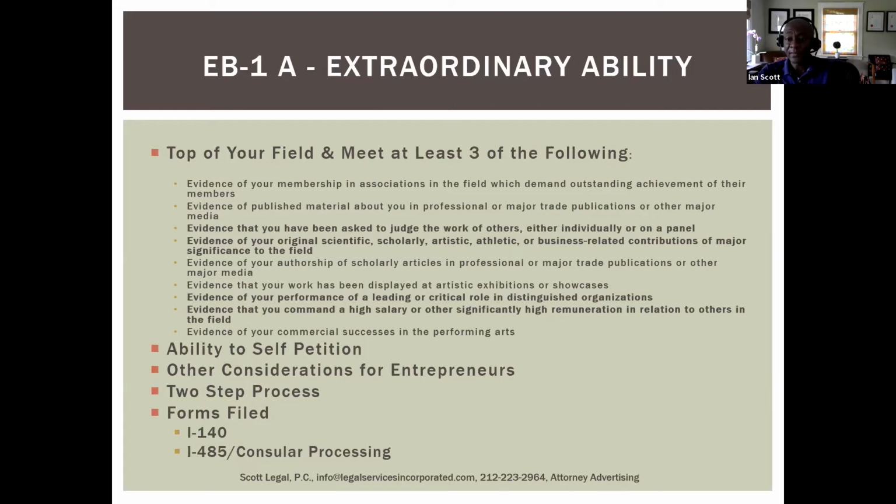So for example, the evidence that you command a high salary: you're going to look back at your old jobs and see how much money you used to make, and then compare that to what the average person made in that particular job. And if you meet that criteria, you've met one of them.